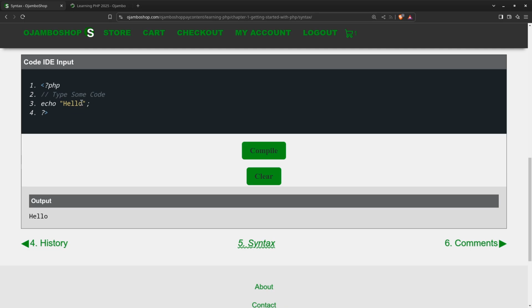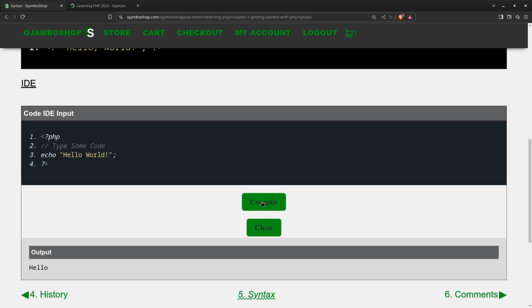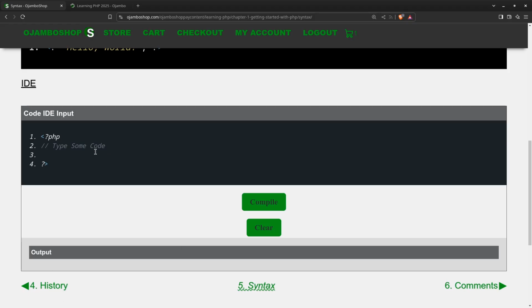And obviously I can also change this to hello world, and then I click compile. If I clear it, I can type it in again. So I can say echo hello world. The reason I don't erase the previous code here is because you might still want to see it. Maybe you're adding or testing, so that's why. But you can simply click the clear button.